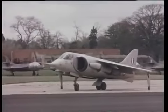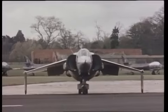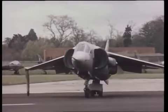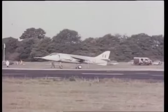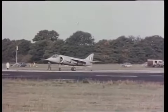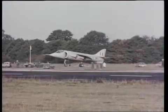As the throttle is opened to full power, the nozzles are turned downwards and the aircraft lifts vertically. To transition into forward flight, the nozzles are gradually rotated backwards. The aircraft accelerates forward and reaches normal wing-borne flight speed. The big engine inlets have generous rounded lips and work well at low speeds.